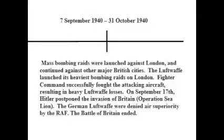On September 17th, Hitler postponed the invasion of Britain, Operation Sea Lion. The German Luftwaffe were denied air superiority by the RAF, and the Battle of Britain ended.